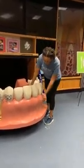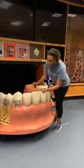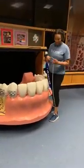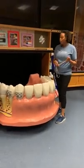But remember, flossing is something that we want to do at least 1 time a day. And flossing is something that helps to keep our teeth nice and healthy and get in those hard to reach places. All right? So brushing and flossing our teeth every single day is important.